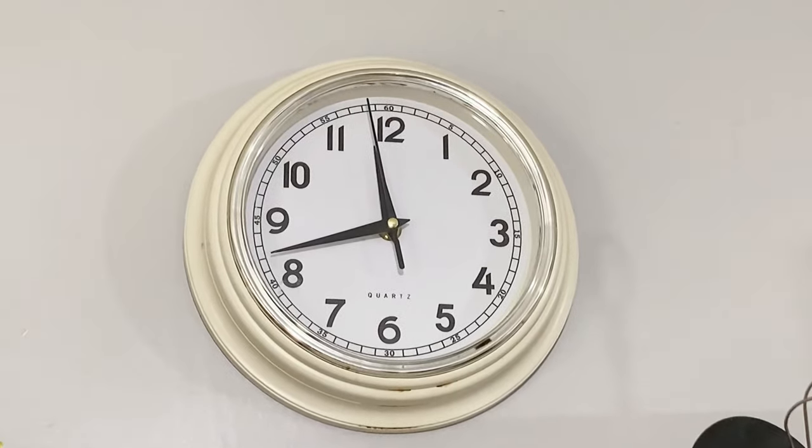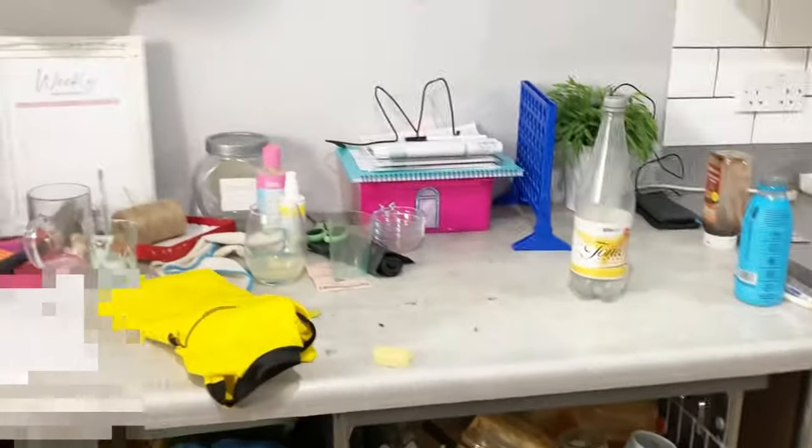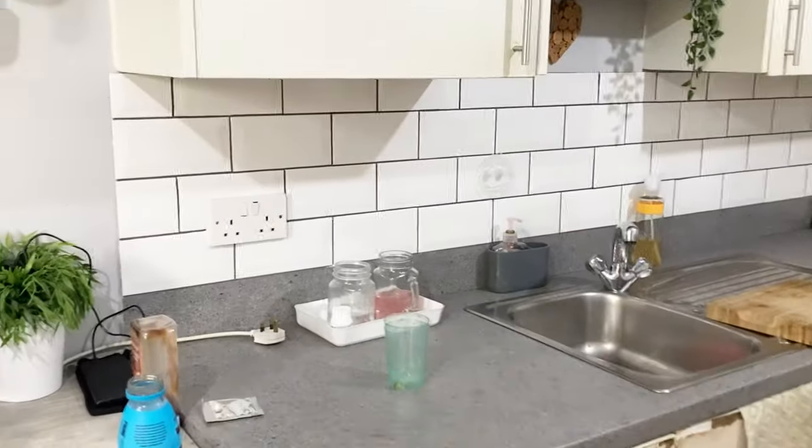Timer just went off, so now I am going to carry on. I'll show you how far I got. So there's still junk all on this side. I filled the dishwasher nearly. I've just got to put that one in. Don't look at the cupboards, we're having the kitchen done soon.